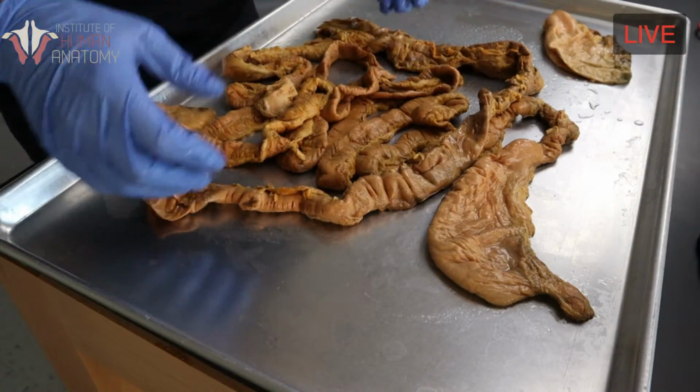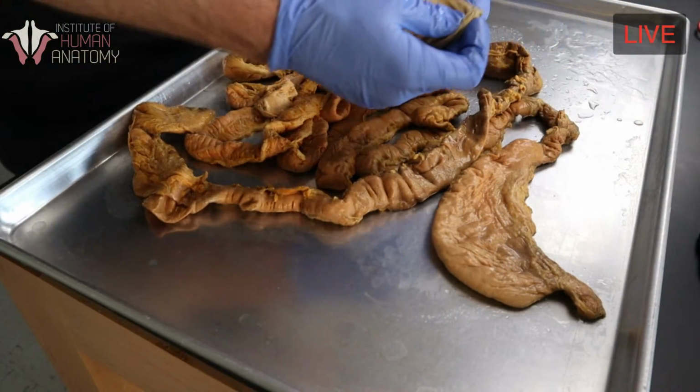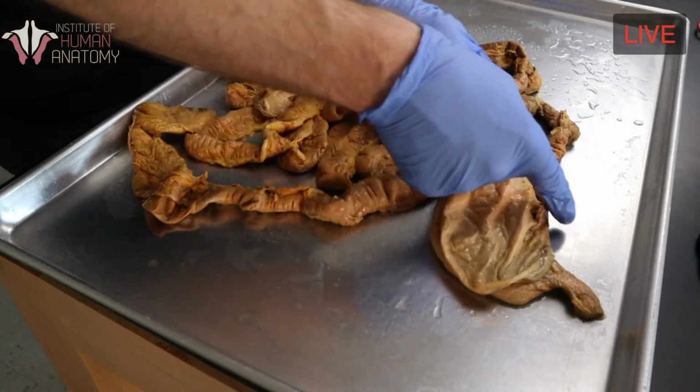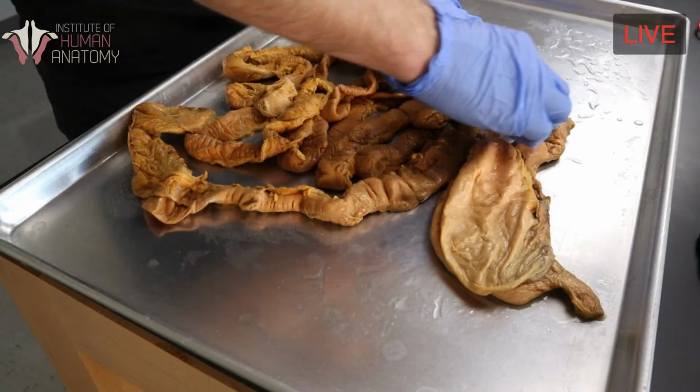So, one of the other cool things I want to show is this is the other part of a stomach. So this is from a different cadaver, and this is essentially how this one matches up to this stomach there. And so you can see we've cut here where the stomach was going to swoop into and narrow down to go into the small bowel.